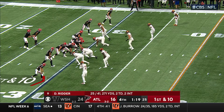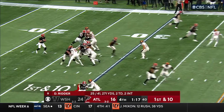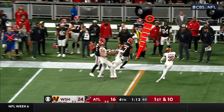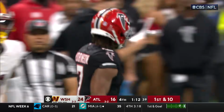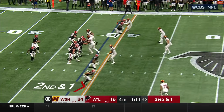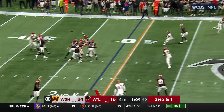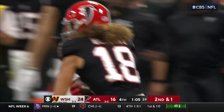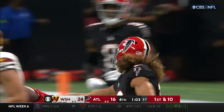Instead, Ritter locates Bijan Robinson, and Robinson wisely goes out of bounds. Good start to this drive for Atlanta. Ritter, and he's got a man. It's Hollins. Mac Hollins into Washington territory.